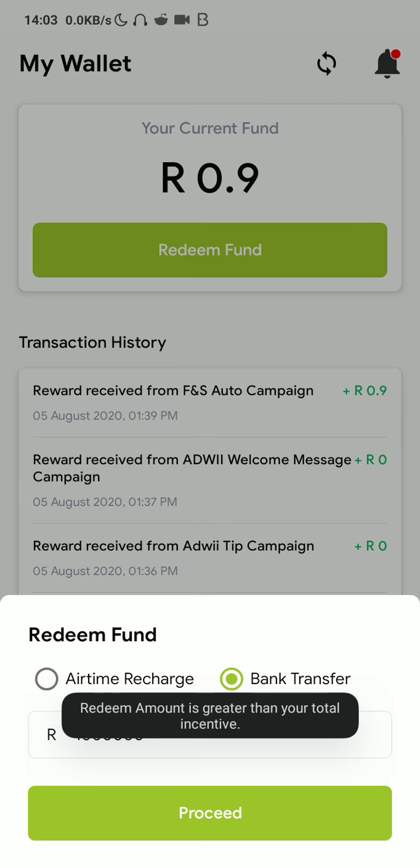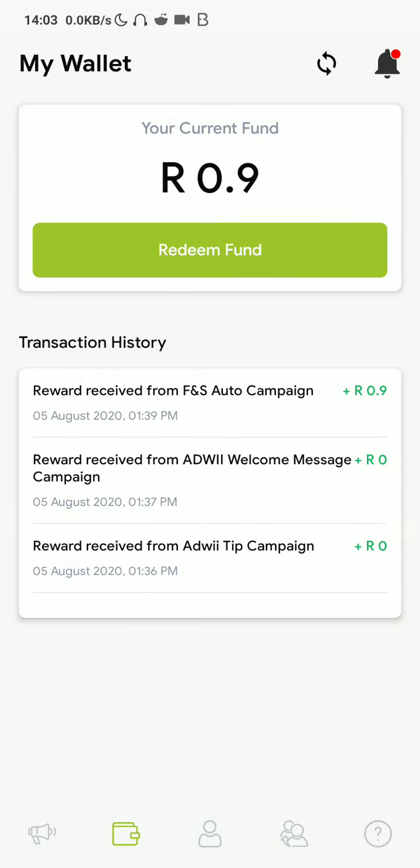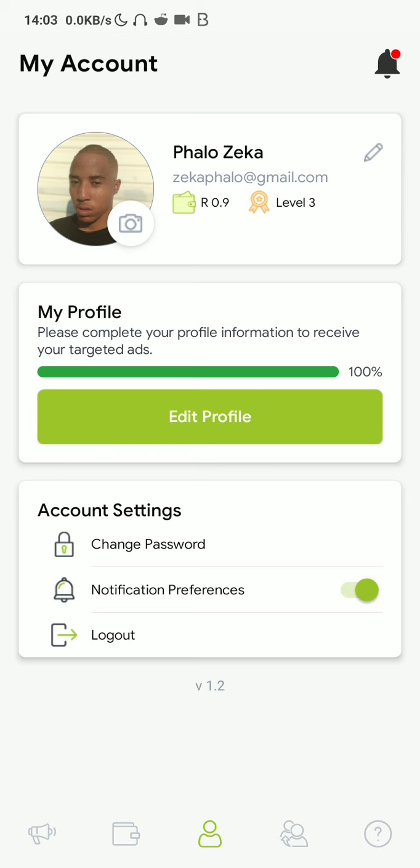But I don't have that much money, it's still a long way. I'm not even sure I'm going to get there, but I'm glad you're trying to see what I'm trying to get to. So basically, this app will help you earn. It's a bit like AdzLok, but so far, let's hope it does better than AdzLok, because AdzLok was, yeah, AdzLok was.